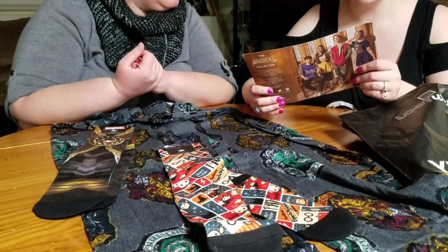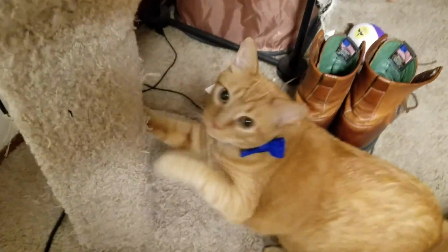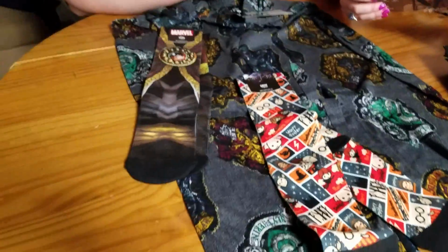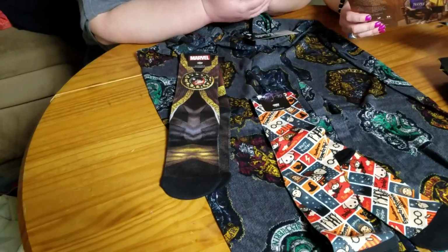Harry Potter mascot socks. Get cozy with these ultra-soft socks covered in super cute depictions of your favorite Harry Potter characters. And then there's the Doctor Strange Eye of Agamotto socks. These ultra-comfortable limited edition Doctor Strange socks will make you feel like you're floating in midair.